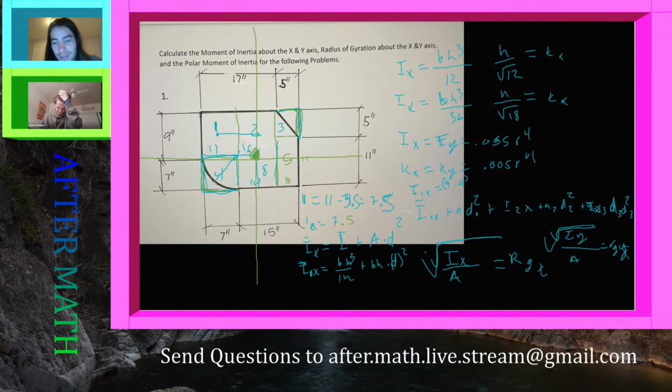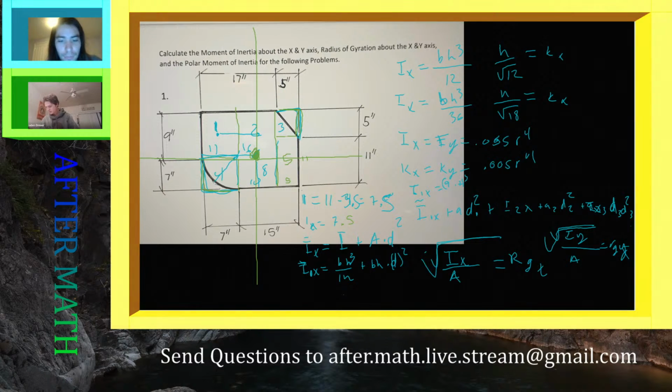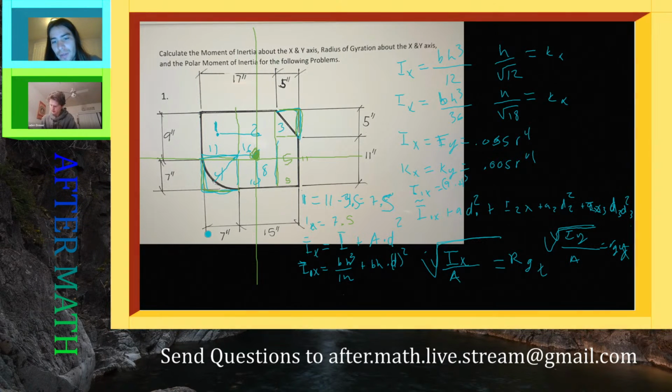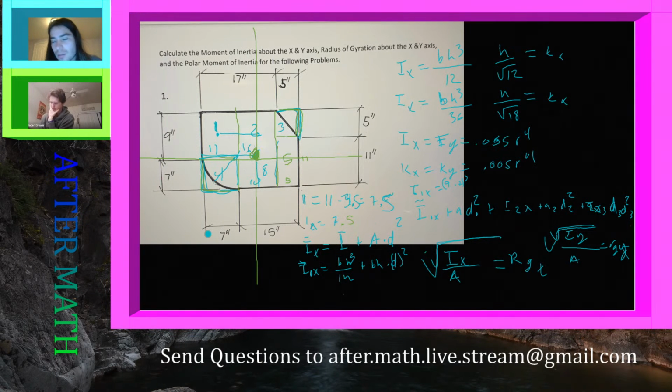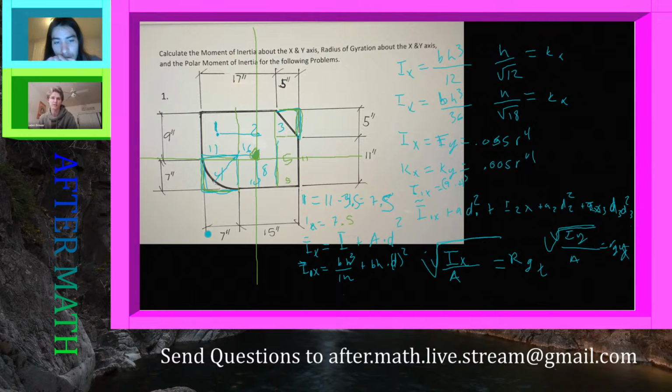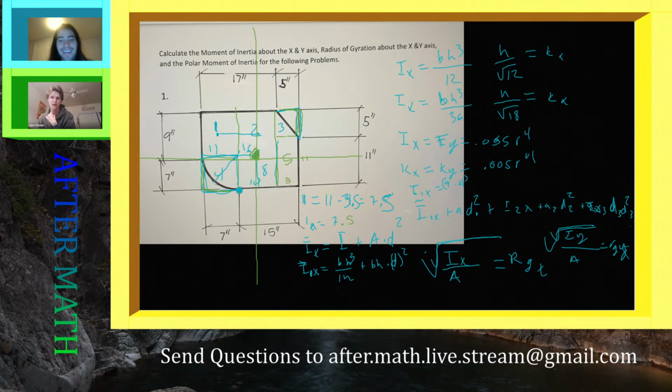To change into polar coordinates, do we want to go over that really quick? To change for the polar moment of inertia? I'm assuming these equations are going to give us Cartesian coordinates, an x and a y value, and then we want to switch into polar coordinates with an r. I have in my book that the polar moment of inertia is equal to the moment of inertia on the x-axis plus the moment of inertia on the y-axis. Oh, never mind. Once you find your moment of inertia in both x and y, you can just add them together. That's a lot easier than what I thought.